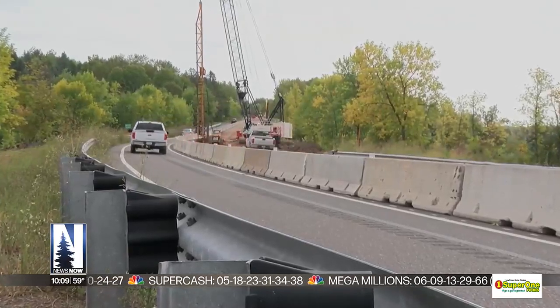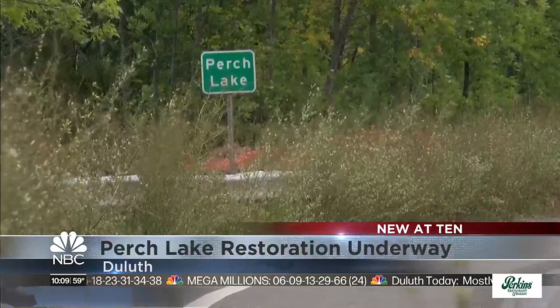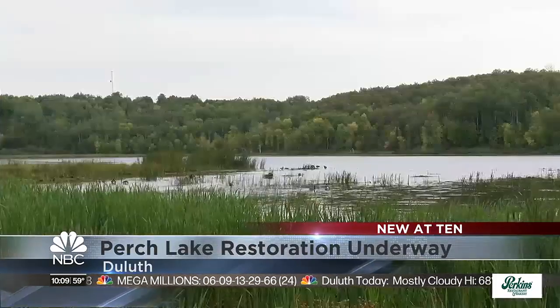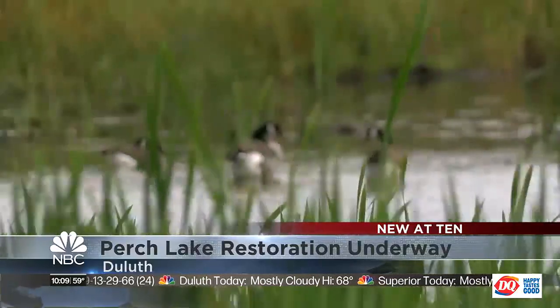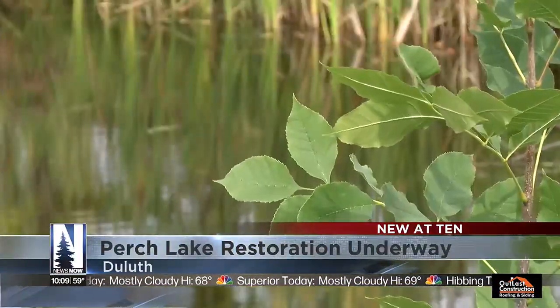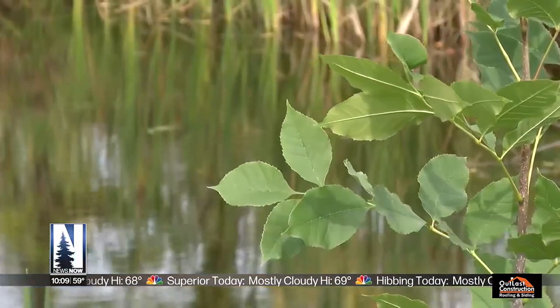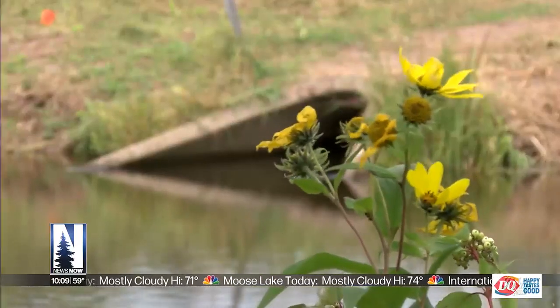Located right across Highway 23 from the St. Louis River, Perch Lake has faced its share of challenges. Melissa Sholin with Minnesota DNR says the lake's fish and wildlife habitat has struggled ever since the neighborhood became more industrialized. First, a railroad went in and then a highway. Both of those together severely limited the connection between Perch Lake and the rest of the river. So that means that the flow of oxygen and nutrients was impacted.